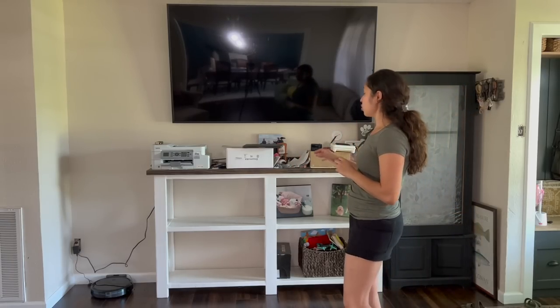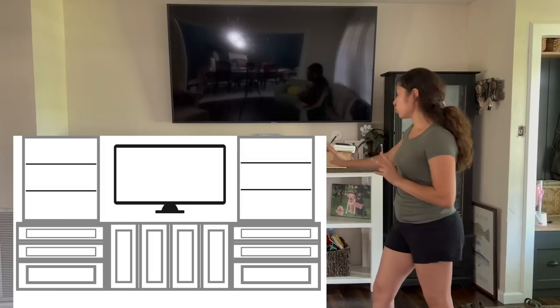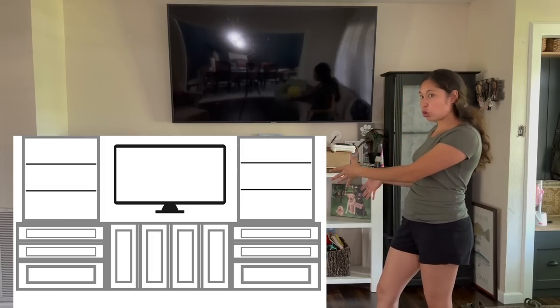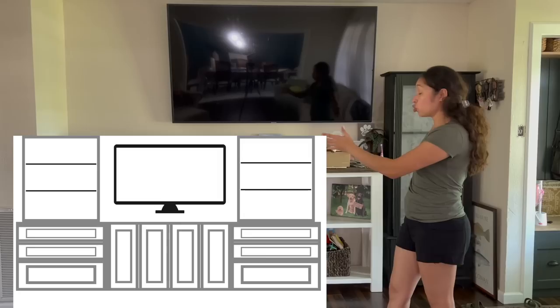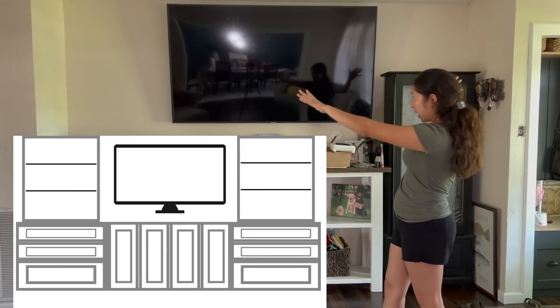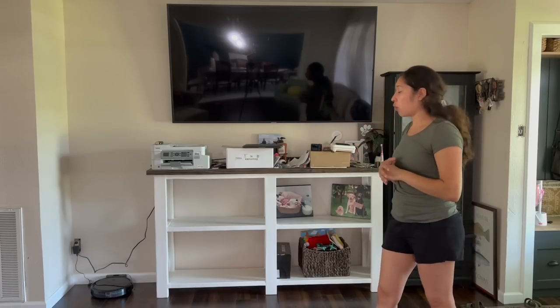I have in mind to do two cabinets here with like four doors, and then on the sides I want those to be drawers. And then over top on the sides of the TV, I want shelves. So this is gonna be a pretty big project. So I'm gonna extend it over a few videos instead of just one huge video.